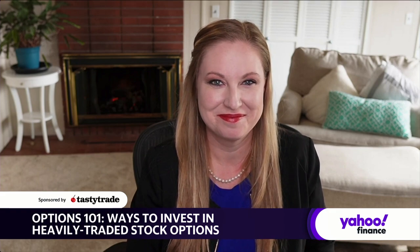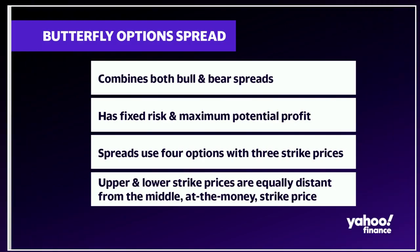All right, and we're going to talk about a couple of great examples. First, I want to bring the viewers up to speed with a definition. I know you like butterfly option spreads, and that's what we're looking at on the Wi-Fi Interactive here. And a couple of highlights. They combine both bull and bear spreads. You have basically 2 different spreads in each option. It's like a vertical spread, 2 of those. They have fixed risk and fixed maximum potential profit, so that's capped. Spreads use 4 options with three strike prices, and then there is an upper and lower strike price, which are equally distant from the middle at the money strike price. And a lot of words there.